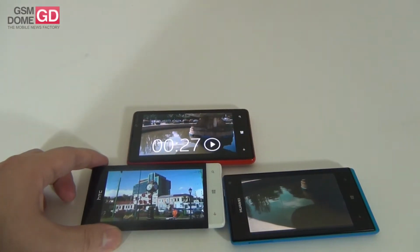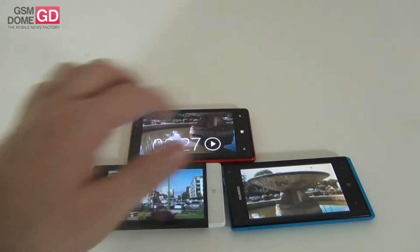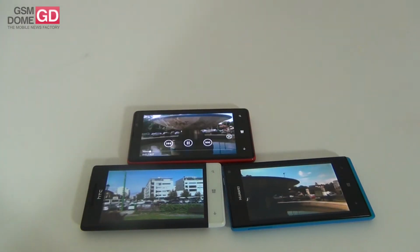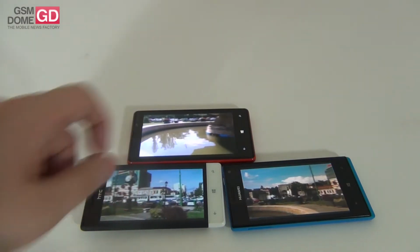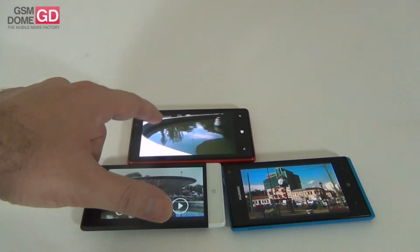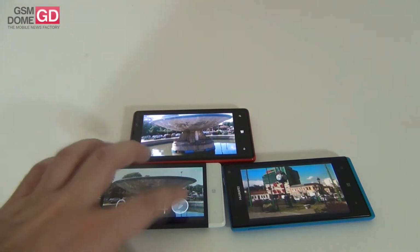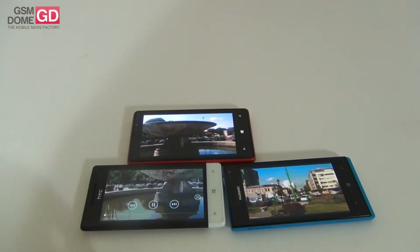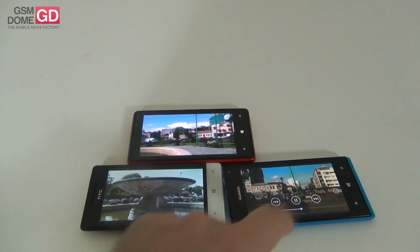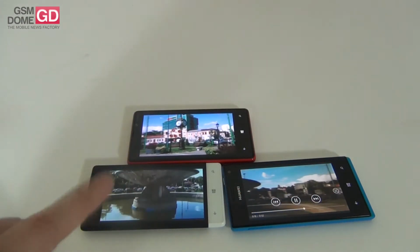Okay, now some conclusions about the filming on these 3 devices. Well, I have to say that the Lumia video is crisp, bright and stable, good stabilizer, excellent brightness and very crisp filming. Since this can do full HD capture, I decided to only do HD in order to give this handset a chance. This one can do maximum HD capture and this one also maximum HD, so I kept this one HD as well and not full HD.